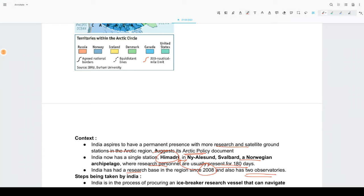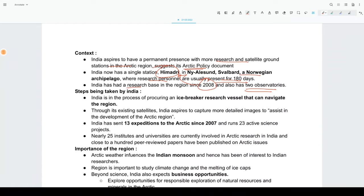Now, what are the steps that are being taken by India currently? We spoke about the Arctic policy of the country. Now, under this policy, we had outlined that India has 6 goals. What are the steps that are being taken by India in order to achieve this policy? India is in the process of procuring an icebreaker research vessel. Through its existing satellites, India aspires to capture more detailed images to assist in the development of the Arctic region.